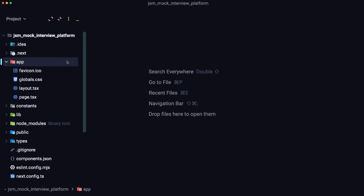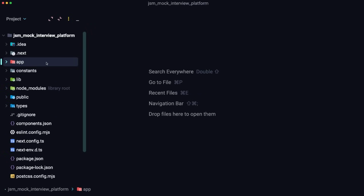With that said, our file and folder structure is now complete, and we are ready to create a couple of routes so we can move between different pages. So let's do that next.